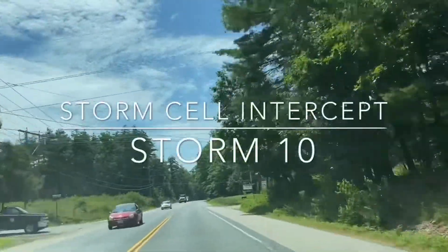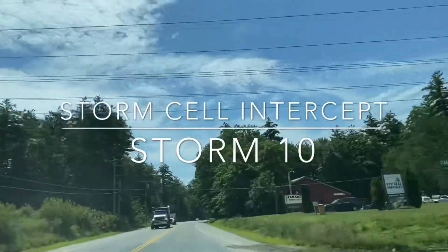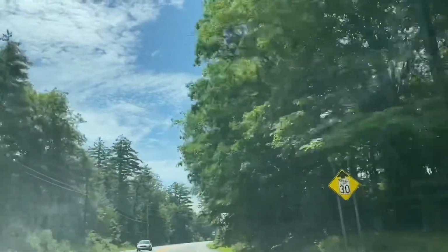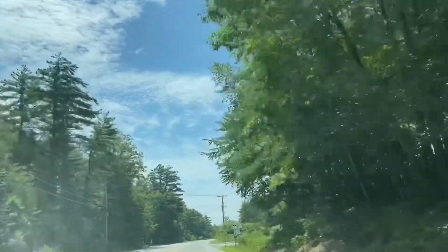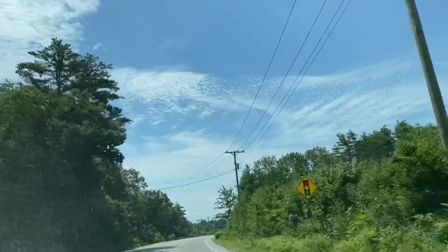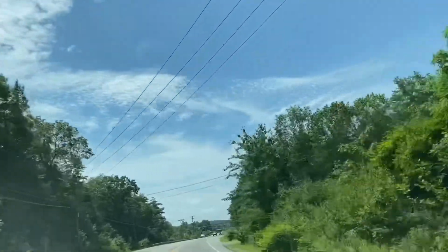We are in full chase mode today. We are going to be chasing some storms that are sweeping across New England with today's cold front. It's actually a warm front that is being pushed out by a cold front, and there's a low pressure system right where those two meet.